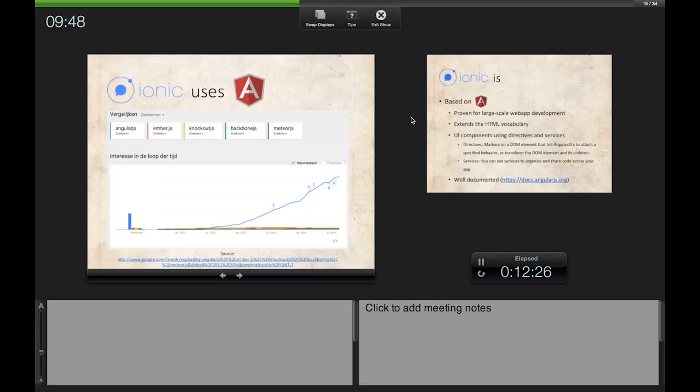Ionic is a framework on top of Cordova. It uses Angular. Why does it use Angular? We tried to search about Angular, and then we noticed if you look at Google Trends that Angular, if you compare it to its rivals, is one of the most searched JavaScript libraries there is. So if you, for example, look at Ember.js, Knockout.js, Backbone.js, or Meteor.js, you see there's a lot less interest for those JavaScript libraries. So in our opinion, it was a good choice to go with Angular.